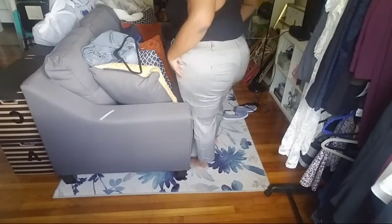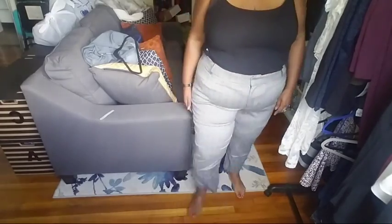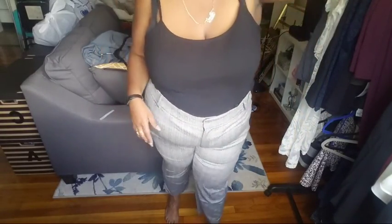My God, you guys saw them. I can start wearing them to work. Probably this with like one of my black tops. See, that's what I'm talking about. Just a blazing black top. It'll cover my tummy. Something like that. Good to go to work. Good to go.